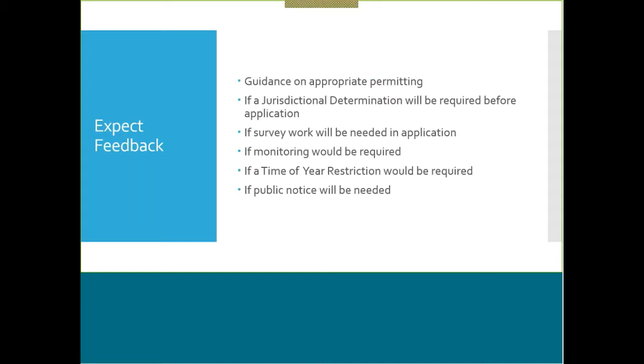If there's more survey work that needs to be done and included in the application, if they expect that there's going to be some monitoring or mitigation required, giving you a heads up. Also be able to tell you if they expect there to be a time of year restriction. That's very important for how you design your timeline for your project. You want to know in advance, so they can help you out with that. And then also be able to tell you if a public notice is going to be needed or not, because that can play into your timeline of your project as well.